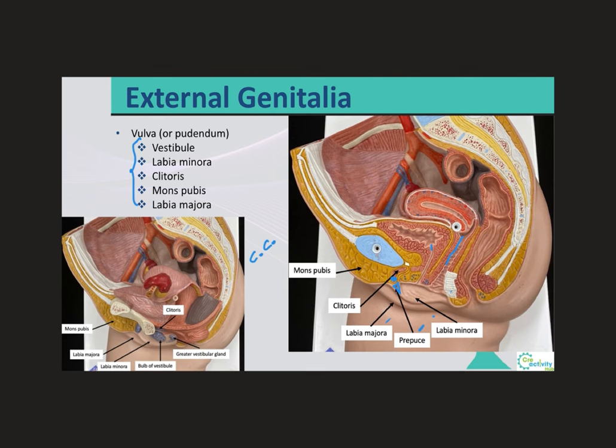Now, during arousal, there are going to be a pair of ducts that will discharge the secretions of the greater vestibular glands into the vestibule near the vaginal entrance. And these mucus glands resemble the bulbourethral glands of the male that actually serve to produce mucus to moisten the tip of the penis.